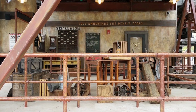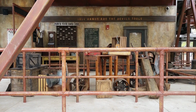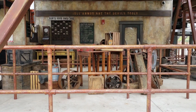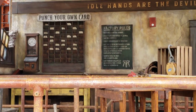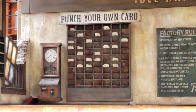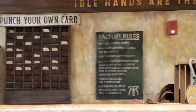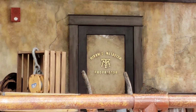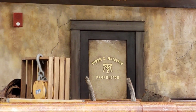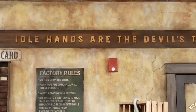The beginning of the queue has some awesome theming. We're hoping to be able to have a better, closer look at this later, but here's a zoomed out shot of it. I'll kind of get in a look at the back wall. Here you can see they make it look like an office. They have the punch cards, the factory rules, and you can even see Hiram McTavish's office is back there. And of course, you have to remember, idle hands are the devil's tools.